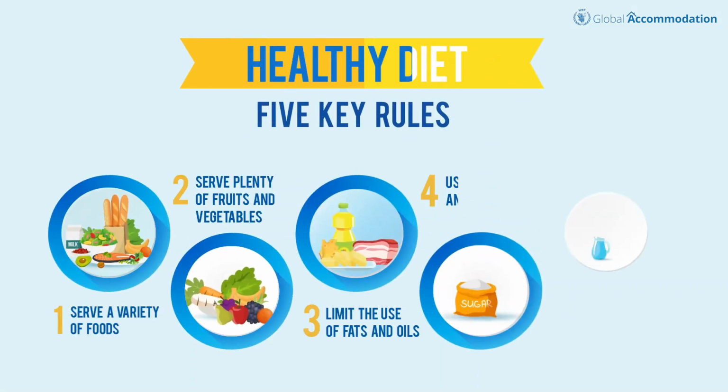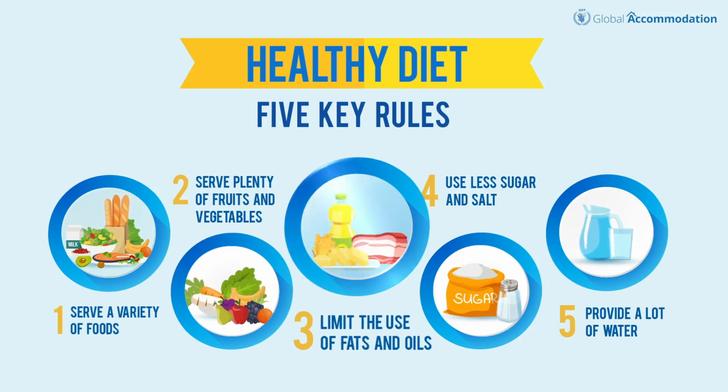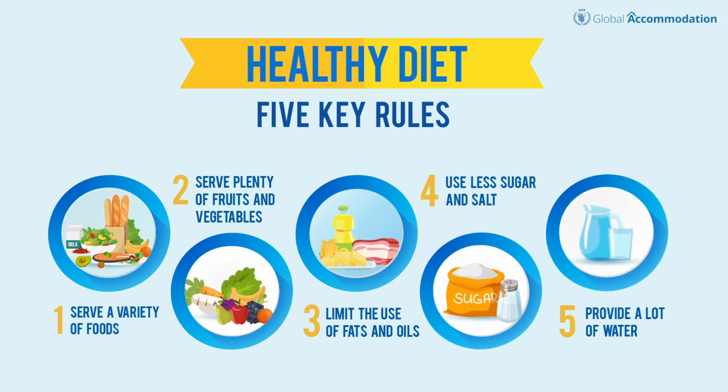The following are the 5 key rules of a healthy diet. Serve a variety of foods. Serve plenty of fruits and vegetables. Limit the use of fats and oils. Use less sugar and salt. And provide a lot of water.